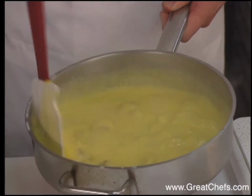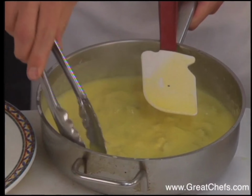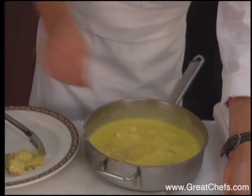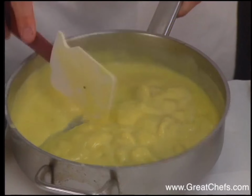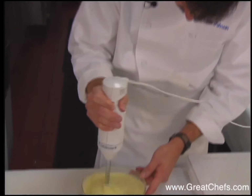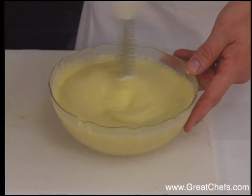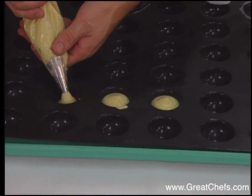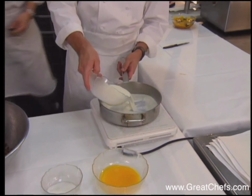I'm going to let it cool just a bit. Then I need to remove my ginger before I puree it. Before pureeing, a softened gelatin sheet is added. You'll see when that hits the warmth, it's going to dissolve immediately. Using a stick processor, the chef purees the bananas with the brulee mixture. The mixture is forced through a fine mesh sieve, then piped into FlexiPan molds. Freeze for at least 2 hours or until the brulee is solid.